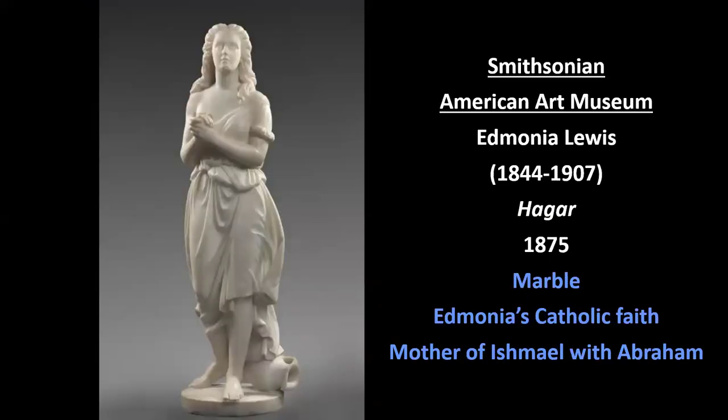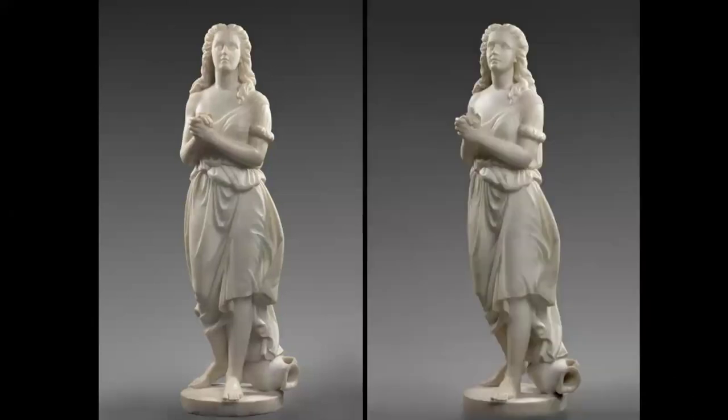Here's Hagar. This is a marble sculpture. Edmonia Lewis had a really strong Catholic faith. So frequently with her artwork, you see a lot of Christian themes. If you're not familiar with Hagar, this was the story of Ishmael. Hagar was the mother of Ishmael, and Hagar had a relationship with Abraham, and the two of them had a child, Ishmael. Hagar from the Bible and Ishmael.